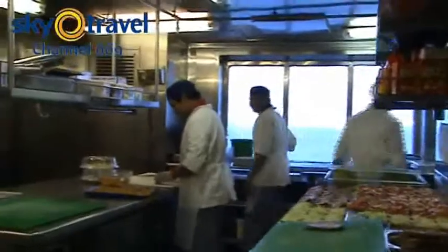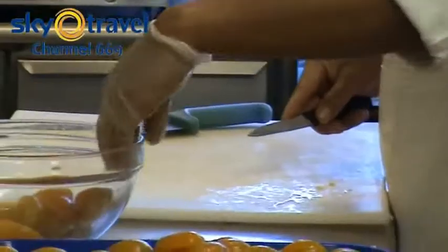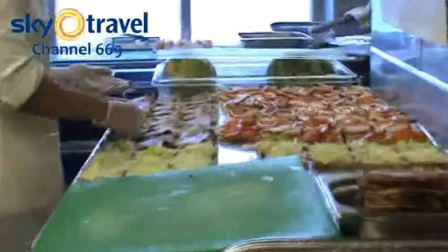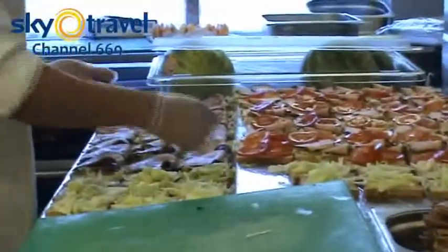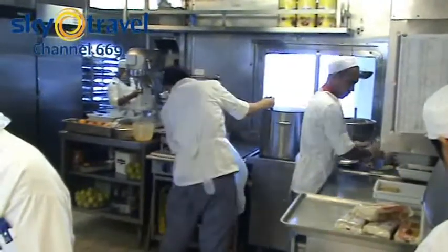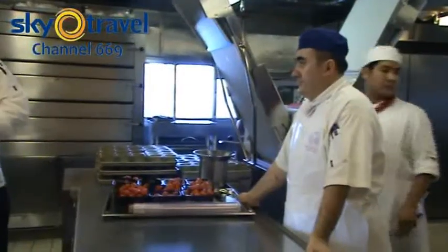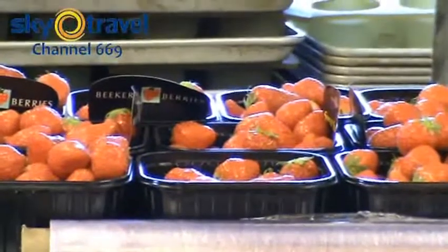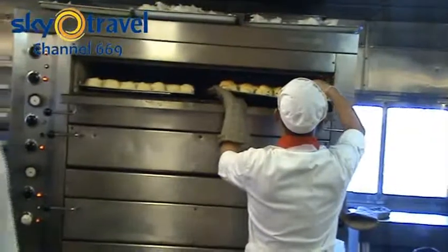I thought I'd use today to show you around the ship. Let's start with one of the most important places on board, the galley. Completely refurbished during the refit in Swansea. And it's a very slick operation in here, turning out 450 meals three times a day.